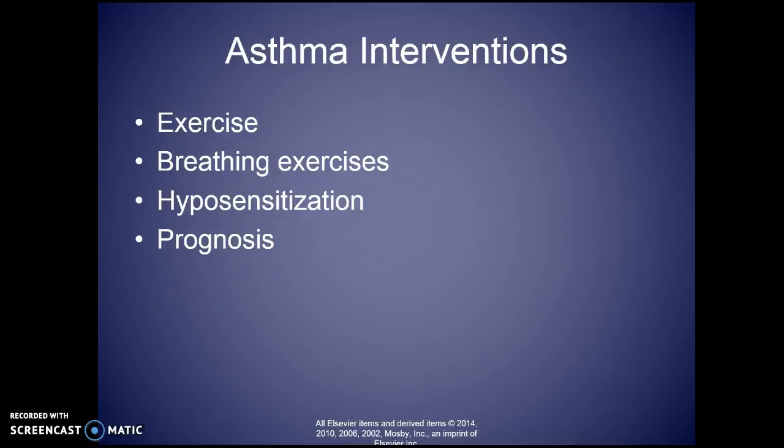So asthma interventions, how do you keep it under control? Well, unless you have exercise-induced asthma, exercise is promoted. It helps to keep those lungs exercised. It helps to keep them open. It helps to mobilize secretions, as do breathing exercises. It keeps that tissue healthy. Try to avoid irritants or things that are going to trigger exacerbations. So whereas the problem is hypersensitization of the tissues, by avoiding all irritants, you're hyposensitizing them. And prognosis is unique to the individual, but if they are very compliant with medication and compliant with exercise and avoiding irritants, the prognosis is typically very good.